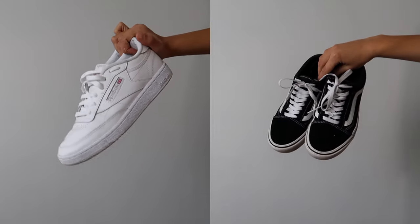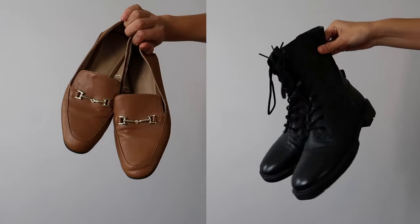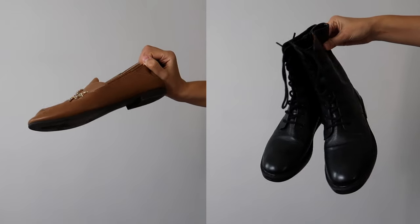And last but not least, footwear. I have included 4 pairs: 2 pairs of sneakers, nude loafers, and black combat boots.